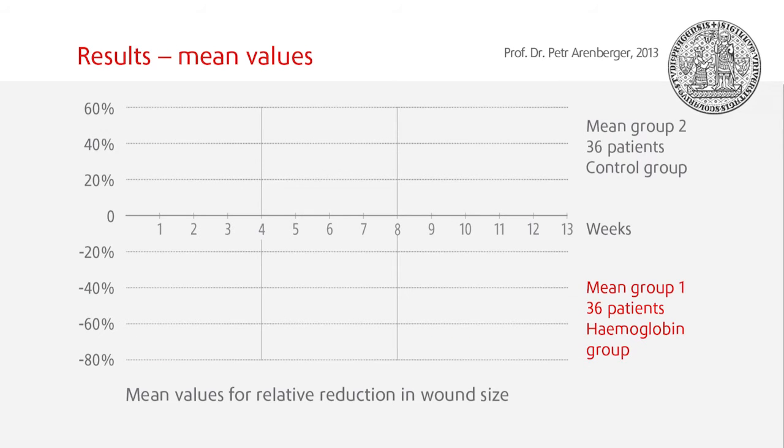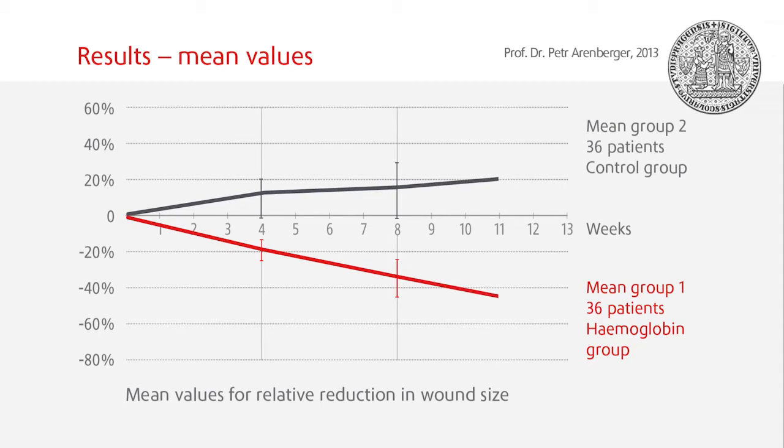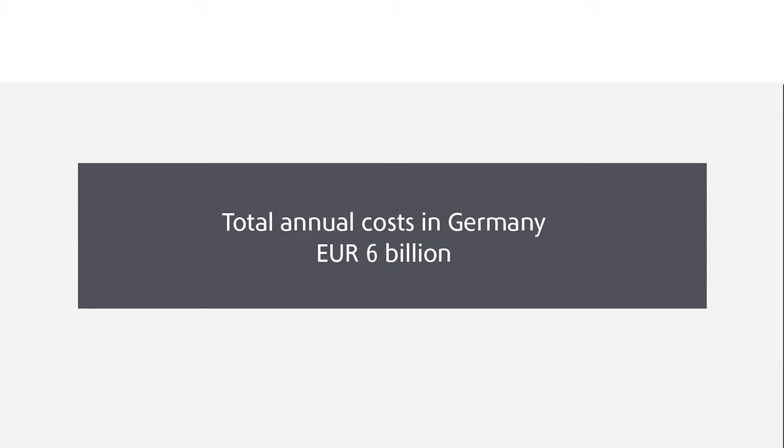Studies have shown that Granulox results in significantly faster wound healing, with treatment times shortened by an average of 50%. Wound size in the placebo group remained practically unchanged. Chronic wounds in particular can quickly become very costly to treat. The shorter healing times brought about by Granulox thus enable us to make significant cost savings.